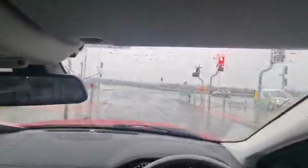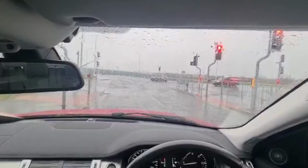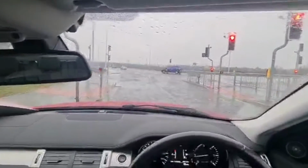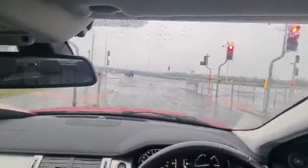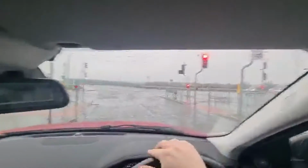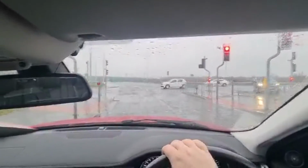So what we're going to do here is we're going to take the left onto the slip road onto dual carriageway. And what we're going to do there is that's really just to show how we get up to motorway speeds, and we'll get to test out the cruise control as well, just to make sure that's all working. But again, it is a lovely interior, this, and personally I do prefer manuals. You just get a wee bit extra control.